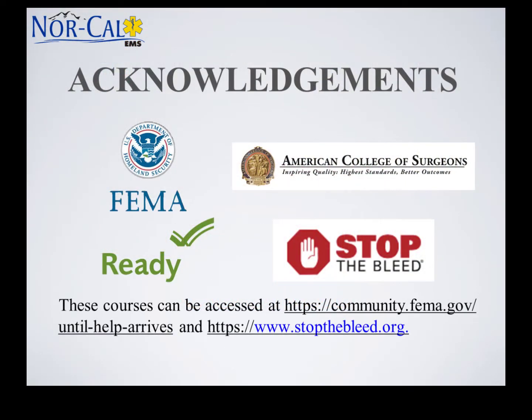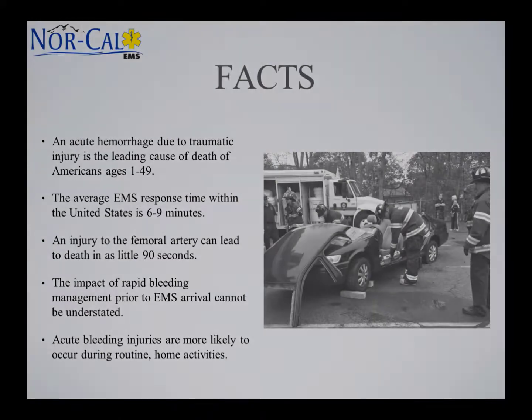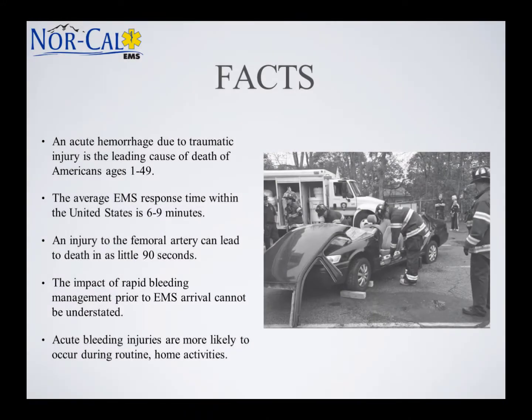This training was developed based on the combined content of the FEMA and Telehelp Arrives and the ACS Stop the Bleed courses. This course is designed to provide both a review as well as train current providers to instruct others in the management of patients presenting with life-threatening bleeding. It will be divided into two sections. Section 1 focuses on the key concepts for addressing a patient with severe bleeding, and Section 2 focuses on hands-on management.